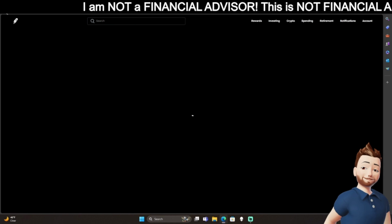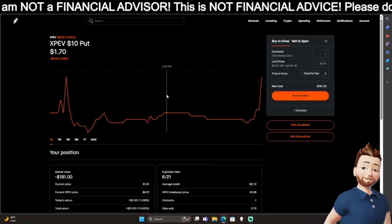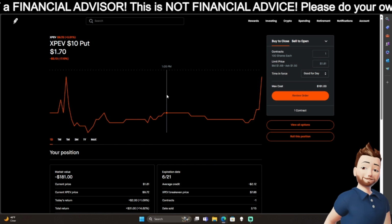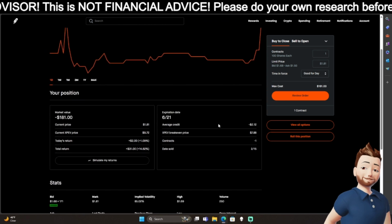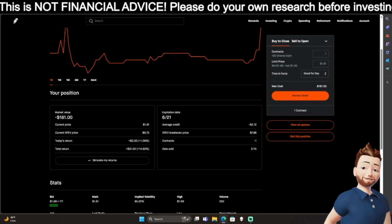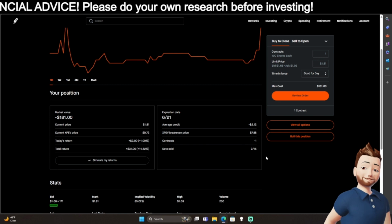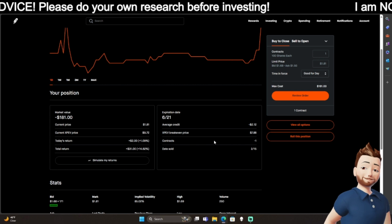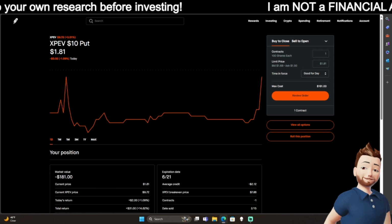My strike price for this trade is at $10 here, so I have $1,000 in collateral currently put into this trade here. And even though it says that my credit's $212 essentially, I had to close the position earlier, so my return is going to be a lot less than that. But we'll take a look at those numbers a little bit later on. I'm still holding XPeng. This one goes till June 21st.